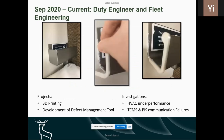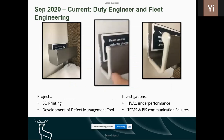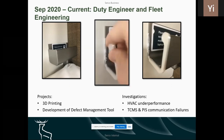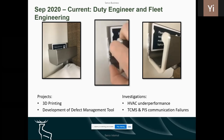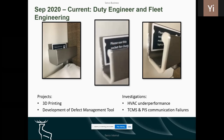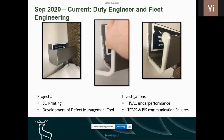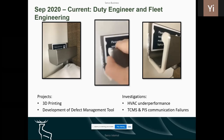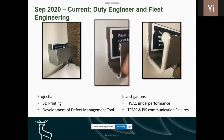In addition to duty engineering responsibility, I also took on various projects and investigations. In terms of projects, I've used my knowledge of 3D printing to design, 3D print and trial fit flexible TPU end covers, as shown in the slides, to temporarily protect exposed sharp edges for both mobile phone holders. I've also developed a defect management tool, which I'll go into detail in later slides.